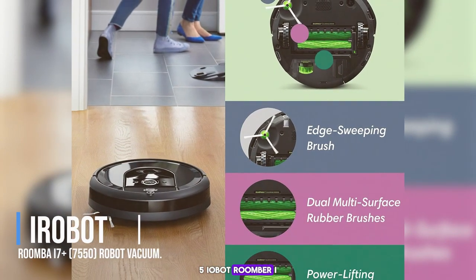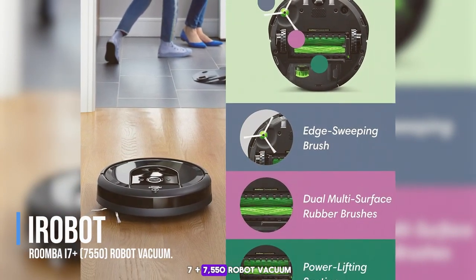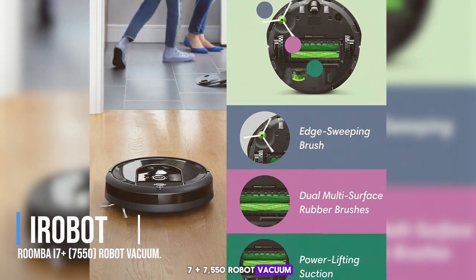5. iRobot Roomba i7 Plus 7550 Robot Vacuum.